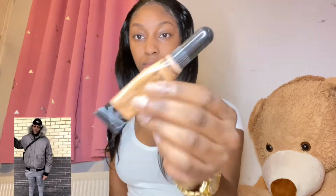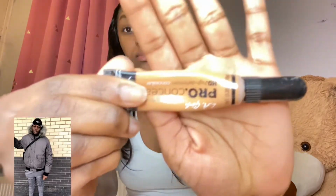Man don't even know what that thing is. Little brown satin. Yo, it's lip gloss, definitely lip gloss. Well, she have brown lip gloss though. That's some weird stuff. Pro concealer. That looks like concealer, obviously.